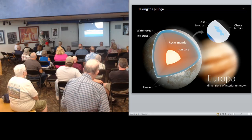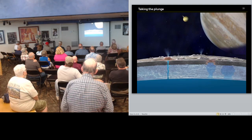Okay, nice artistic representation of what those geysers might be like. So you've got water, you've got materials, you've got energy. Chances are there might be life.